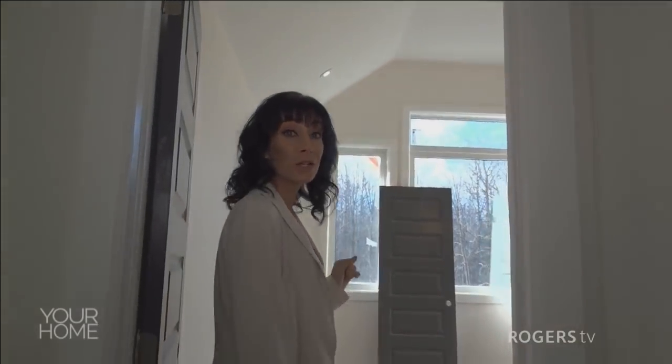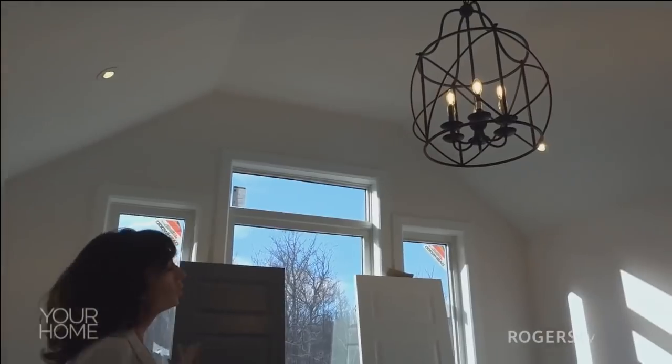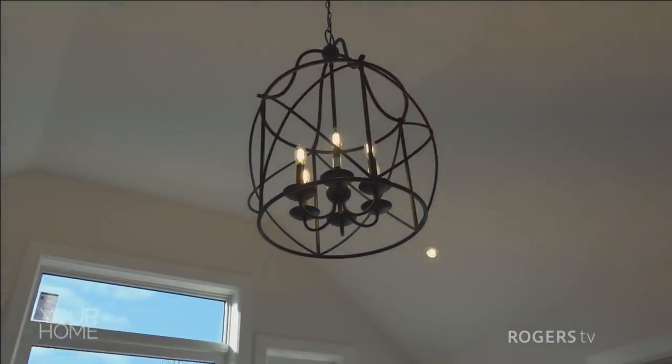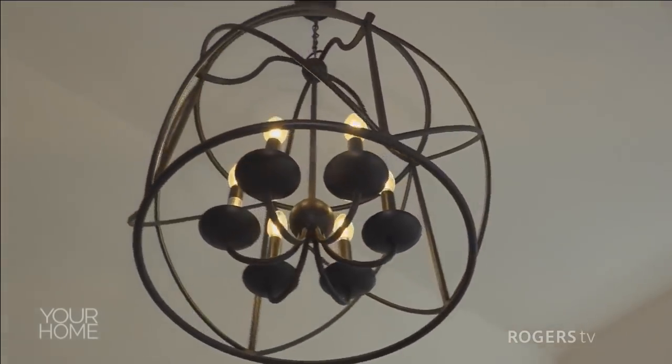Okay, let's check out the little girl's room. So in here, I wanted this to almost feel like a birdcage, but not. So I had this sort of same feel with the rustic elements to the light, but again, I needed it to be the wow factor. This has a vaulted ceiling, so we needed something that would be large enough for the space.